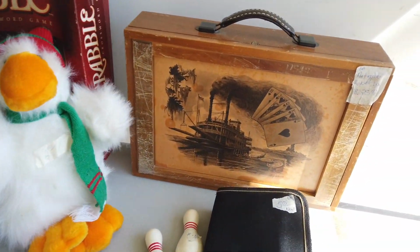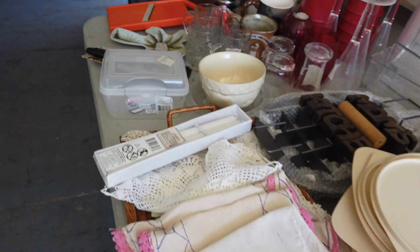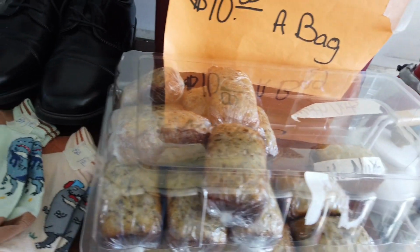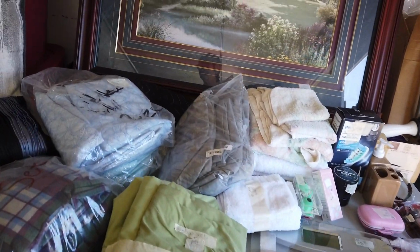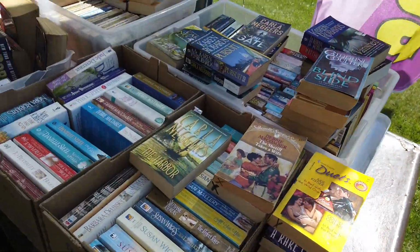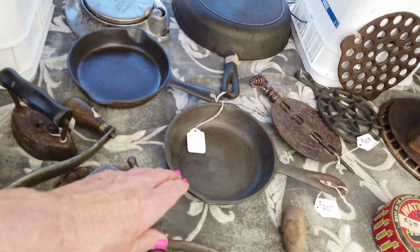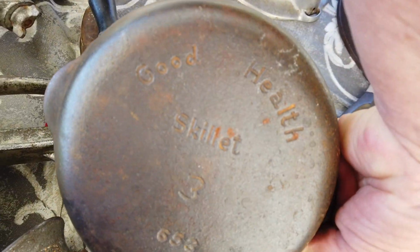Okay, look at this. It says antique polka box. I know it's not antique, but I'm going to look inside of it. I'm also going to look over here a little bit. Look at those little tiny nut breads. Okay. Back over to look at that polka box. Well, a few things here that might be vintage, so we're going to look around. We're in Nelson, is where we're at now. Lots of books. Good health, number three.